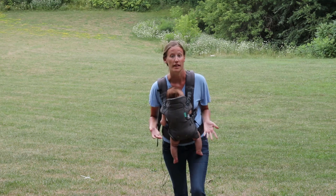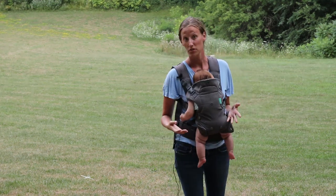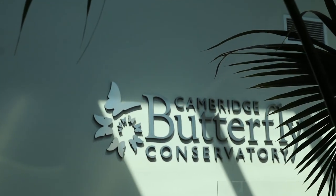So this is where butterfly conservatories come in. They really help to fill that gap. Recently, we traveled to the one in Cambridge, but there's also another one in Niagara.